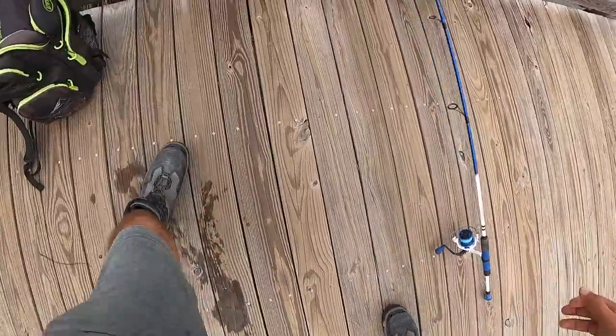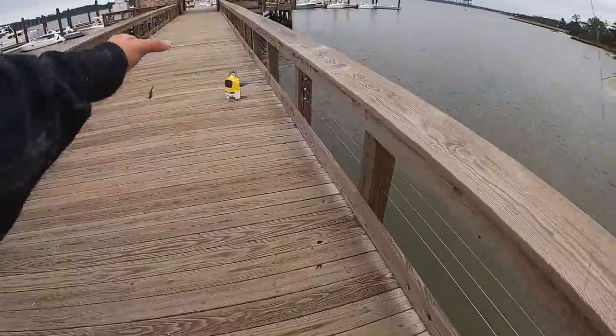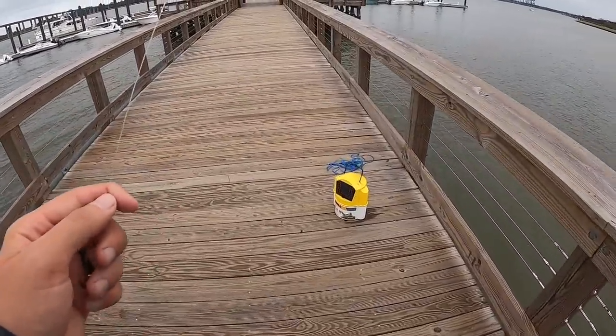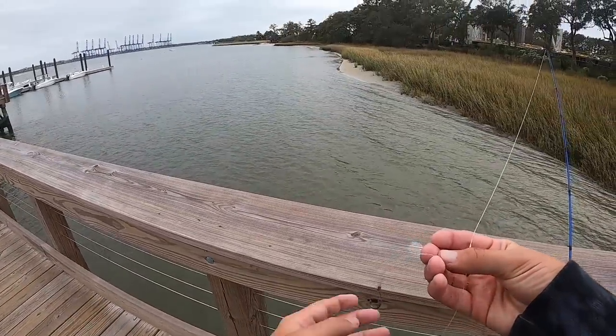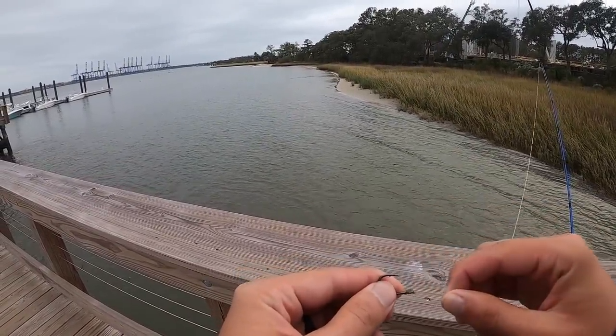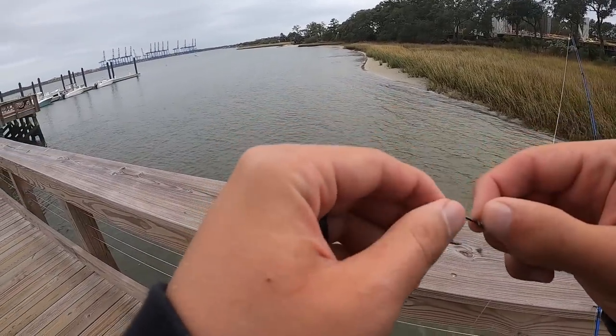Okay. Compared to the red drum that we have been catching, which is not a lot, and we've had to really struggle and work for them, that is a really good size one. I didn't get a measurement. Probably would have been a keeper. I don't even know if you can keep them at this time of the year here in South Carolina. Again, this is my first time ever fishing here.